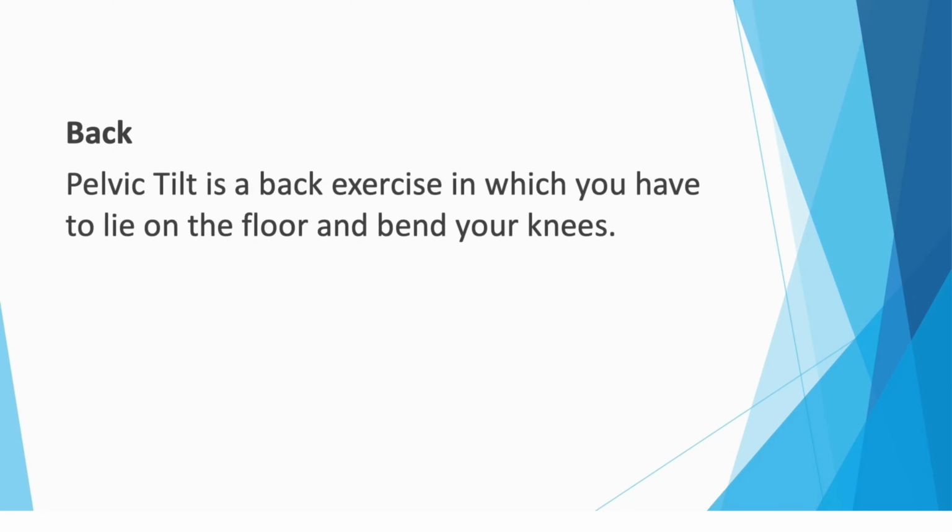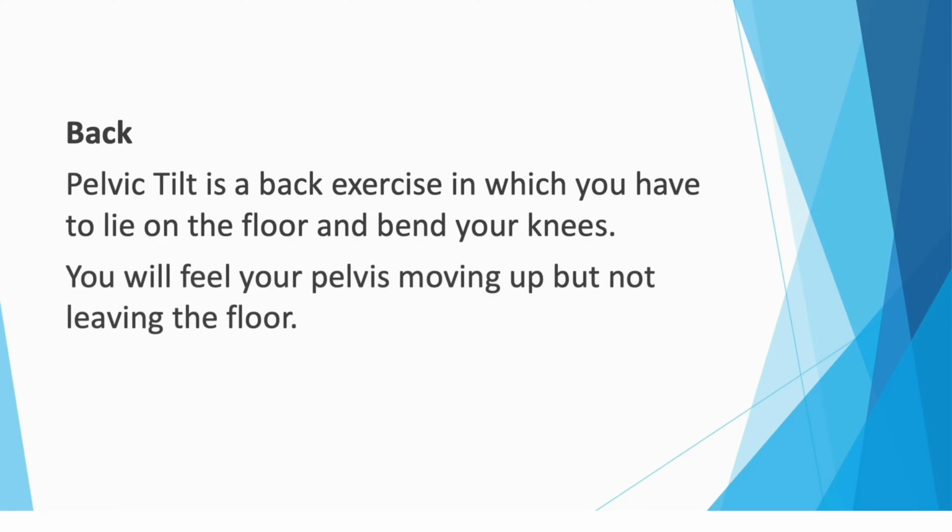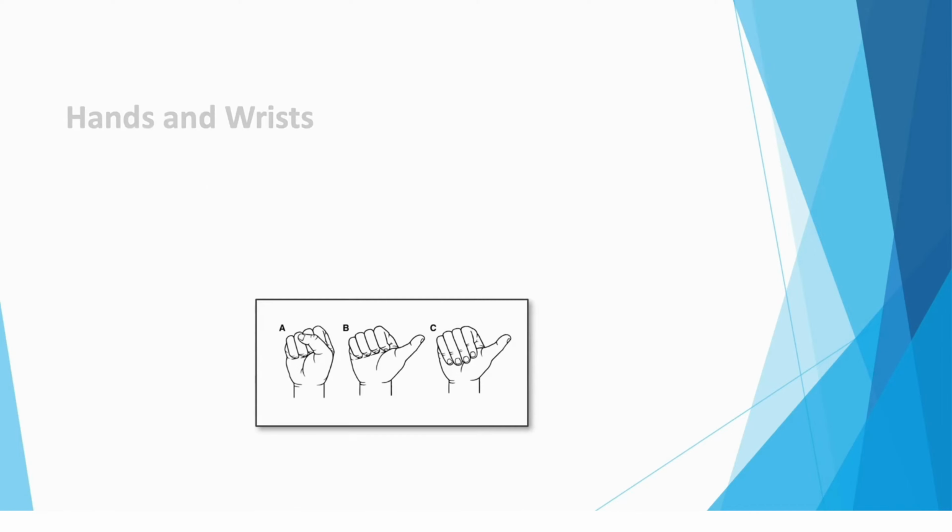Back. Pelvic tilt is a back exercise in which you have to lie on the floor and bend your knees. Then, keeping your arms at your side, tighten your abdominal muscles. Do not use your butt or legs to sink your abdomen towards the spine. You will feel your pelvis moving up but not leaving the floor. Stay in this position for 5 seconds and then relax. Do 10 reps.